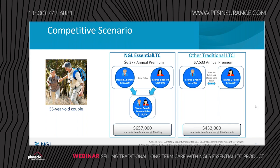And real quick, we just got another question in here asking, is the shared benefit amount rider automatically included? No, it is a rider. So you can buy it without that shared third pool. You can just get a joint policy, but the rider is an additional option. Gotcha. Makes sense. Thank you.